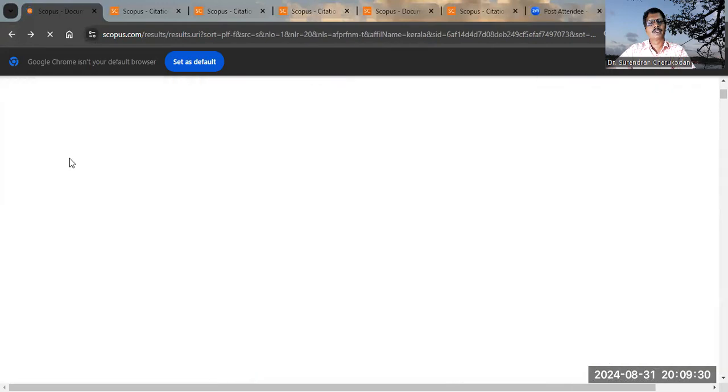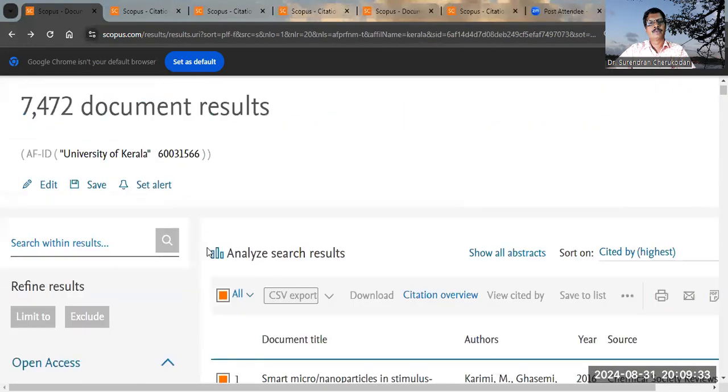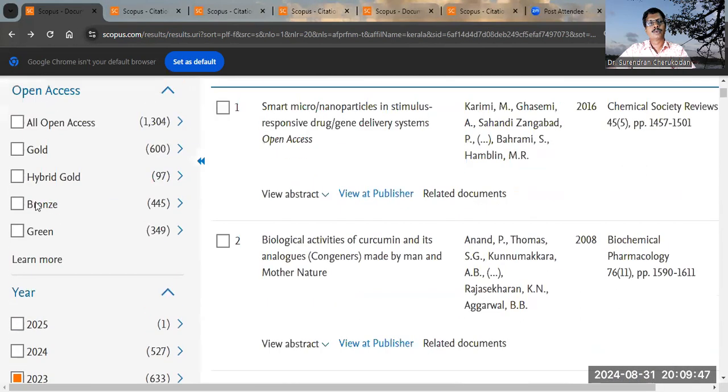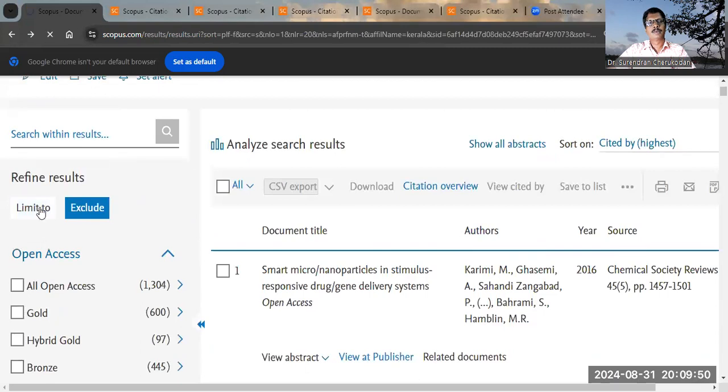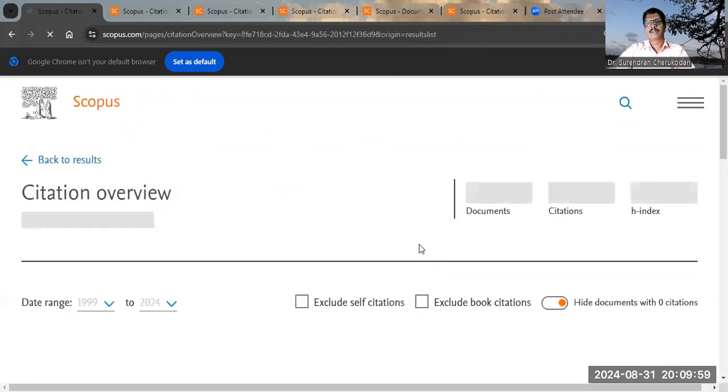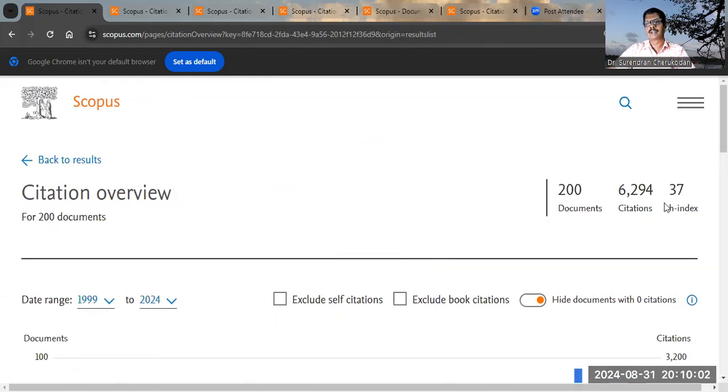This is University of Kerala, 2022. Otherwise, you can select years together. For example, 2023, 2022, 2021, 3 years. So selected, limited to, then All, citation overview. Now we can see for 3 years, the H index of MG University is 37. So this way you can easily identify the H index of a particular university from Scopus database.